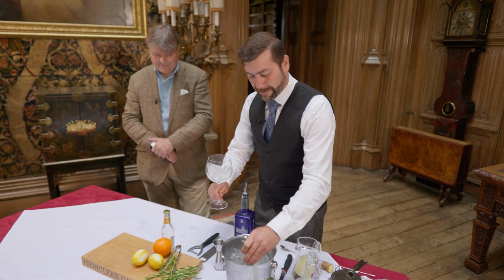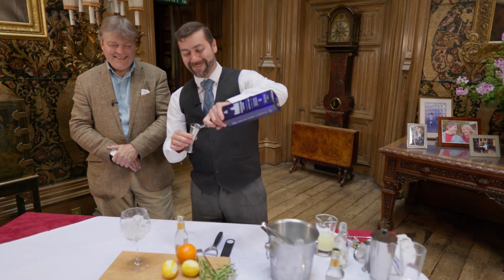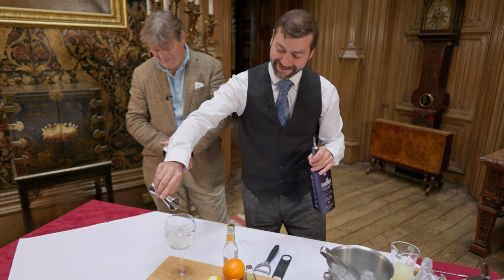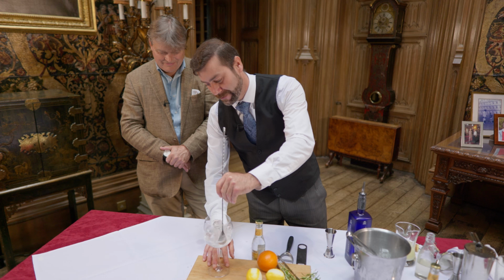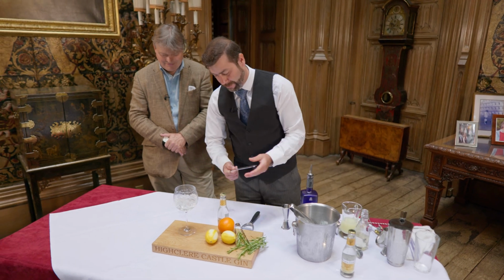So you're going to... And then we're going to do a double measure, because you're not driving, Lord Carnarvon. This is to get maximum aroma effect, I think, more than anything else. This is brilliant. Just give it a nice little stir. And then we're going to use a premium tonic.